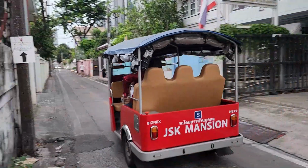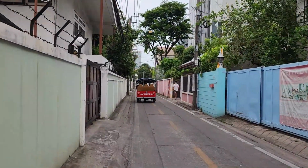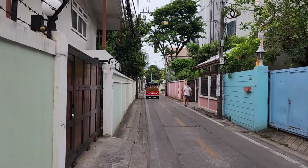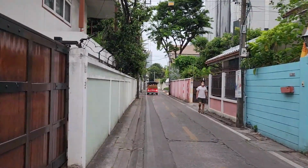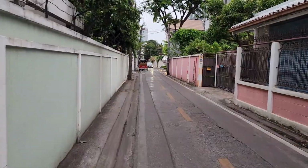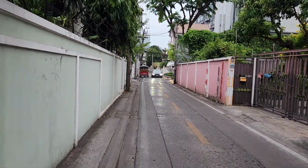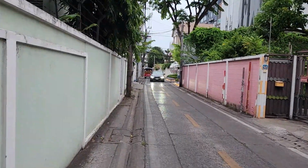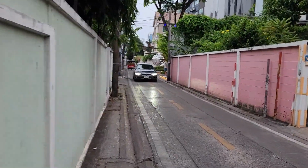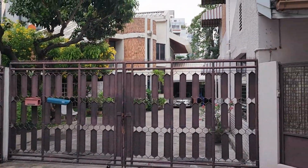And there's a little tuk-tuk for the JSK mansion. Most of these places, larger apartment buildings and condos, are going to have a little service like that to get to the train. Problem is they normally leave on the hour or on the half hour, so it never seems to work out with my schedule. Here's a beautiful private home.